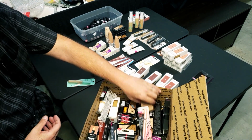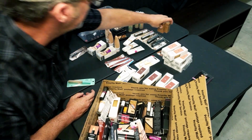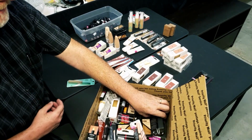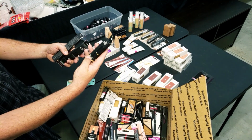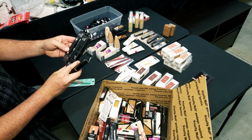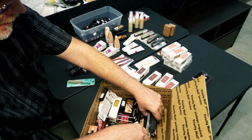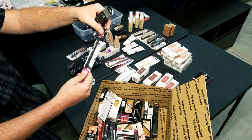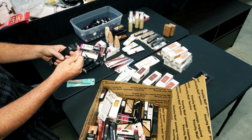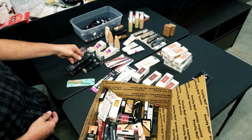CoverGirl something or another. It's in a brown box, so that means expensive, no matter which way you look at it. Concealer, okay. Duo Sticks. Elf's got some stuff going on here. A lot of this Elf in here. Infallible paints. L'Oreal, Elf again.